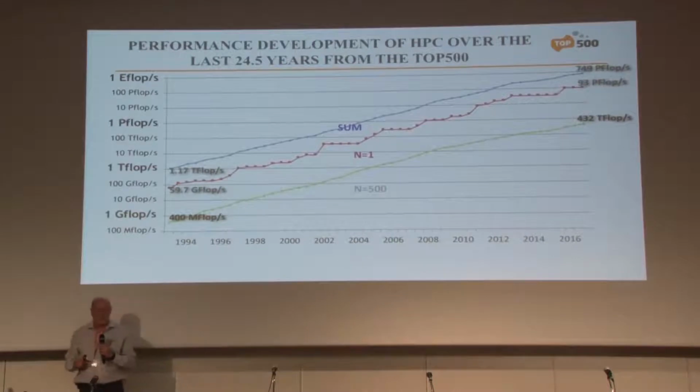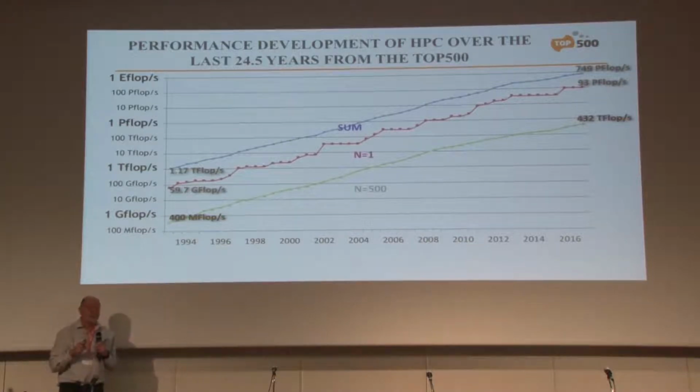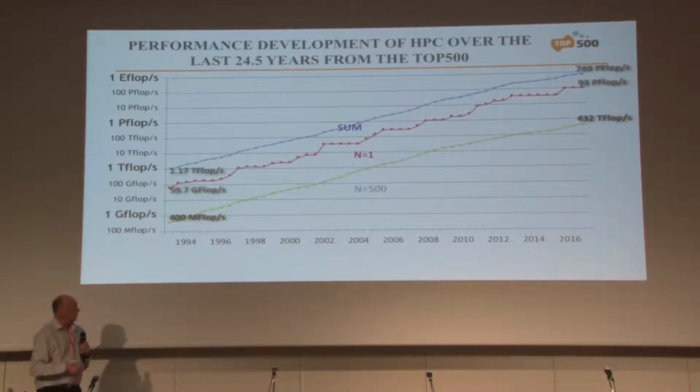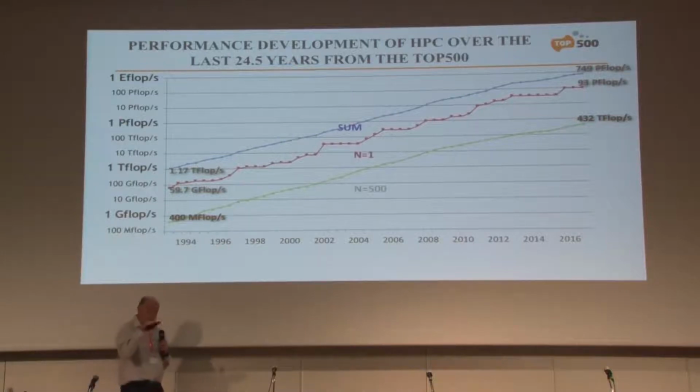So this, in some sense, is a snapshot of high-performance computing dating back to 1993 to today. And the way to read this is, this red line here charts the number one computer. So the number one computer is at 93 petaflops, 93 times 10 to the 15 floating point operations per second. And again, that's double precision, and by operations I mean adds and multiplies. So that's what's being measured here. So that's the fastest computer on the list today, number one, and this is number 500, 432 teraflops. So that's the machine that just made it on the list.